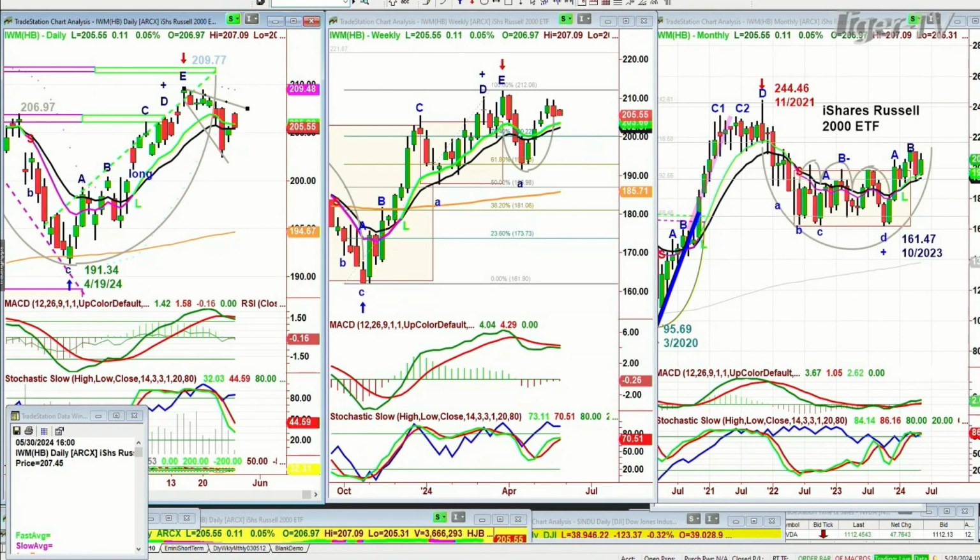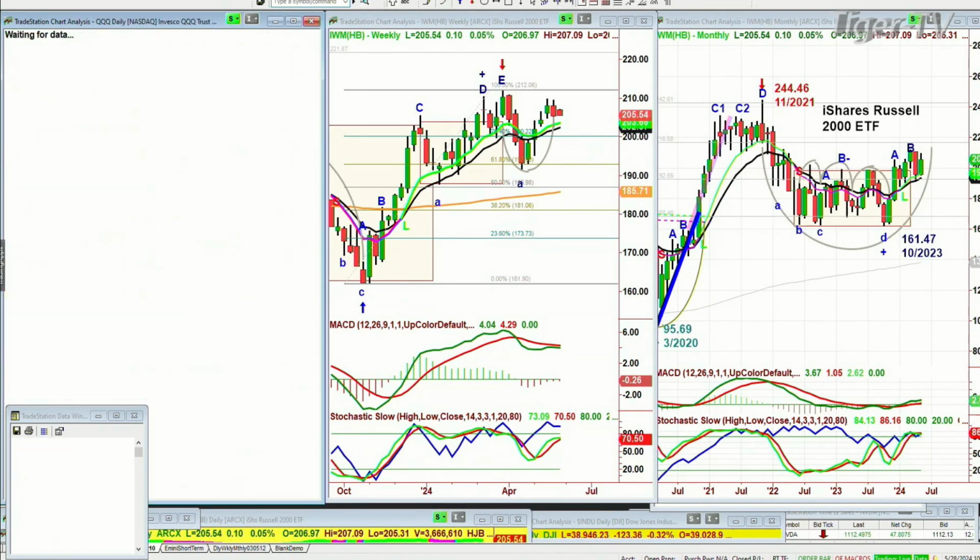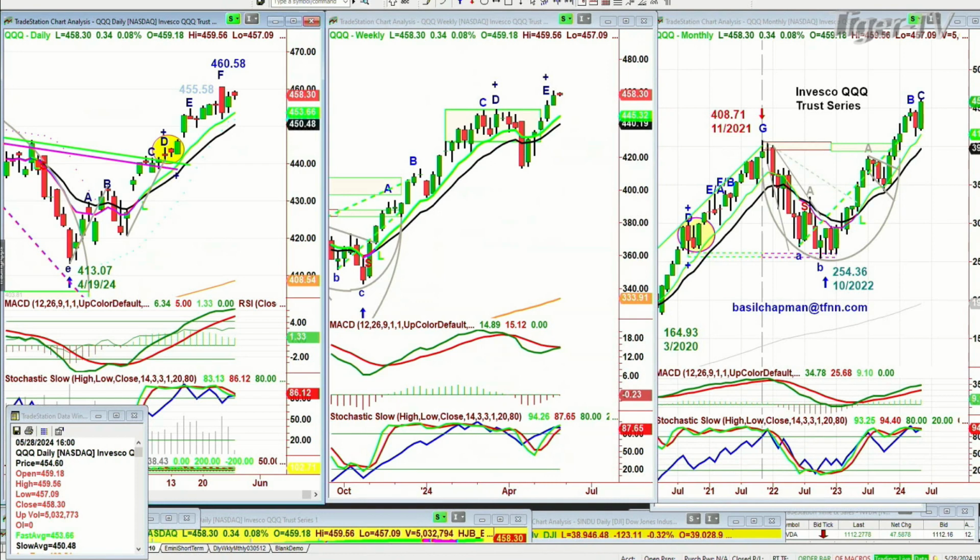If you go to the QQQ, the QQQ is holding very well, near all-time high. 460.58 was the all-time high three sessions ago. And here it is at 458.19. Nothing wrong with that. All the technicals are pretty good. Stochastic is pulling back, but still very strong.